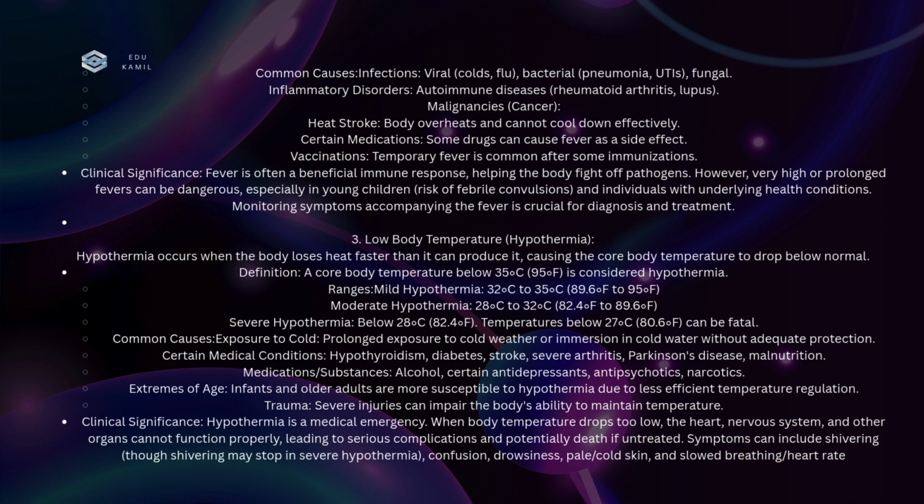Extremes of age: infants and older adults are more susceptible to hypothermia due to less efficient temperature regulation. Trauma: severe injuries can impair the body's ability to maintain temperature. Clinical significance: hypothermia is a medical emergency.